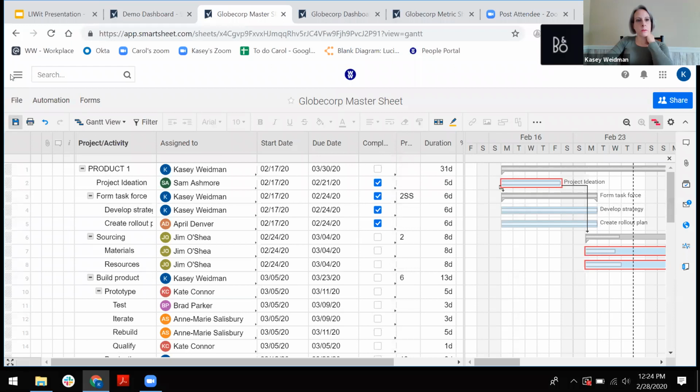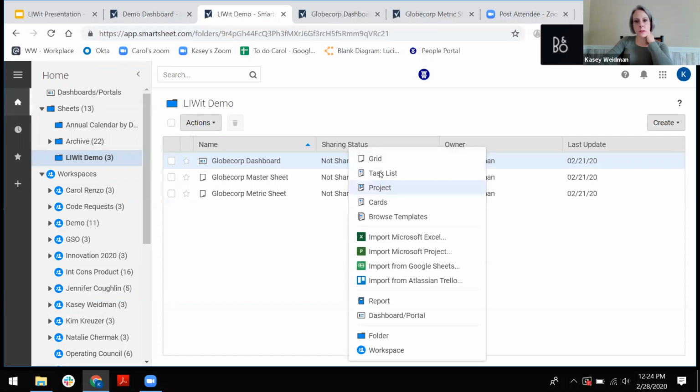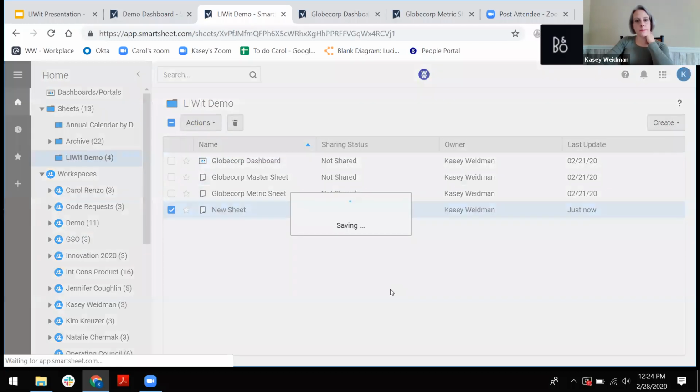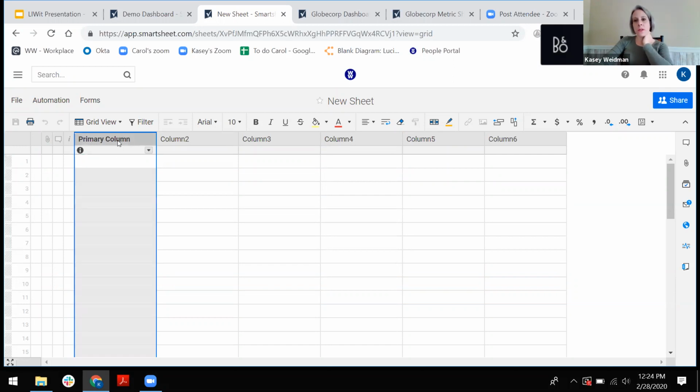Sure, yeah. So let me open a new sheet, which is just going into my workspace and doing a new grid. We'll call it new sheet. So like I said, when you open a new sheet, it's completely blank and you can make it whatever you want. One feature of Smartsheet that differs from a standard issue spreadsheet is the primary column. The primary column is where you can build hierarchy in your tasks, in your items, or whatnot. And that hierarchy can then be used to control different things. Other than just collapsing and expanding a list, you can build hierarchy into formulas. Say you only want to run reports on your top line items and leave out the sub items, things of that variety.